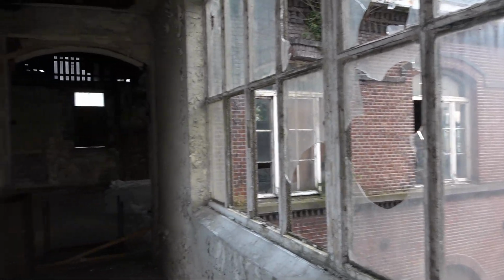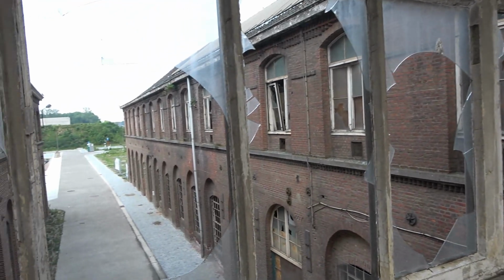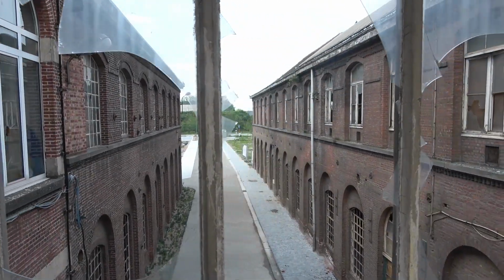And now we can walk from this building to the other abandoned building, look. It's really cool. Wow, I like this. Beautiful.